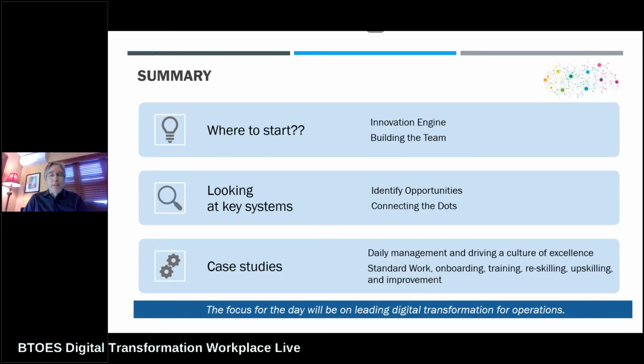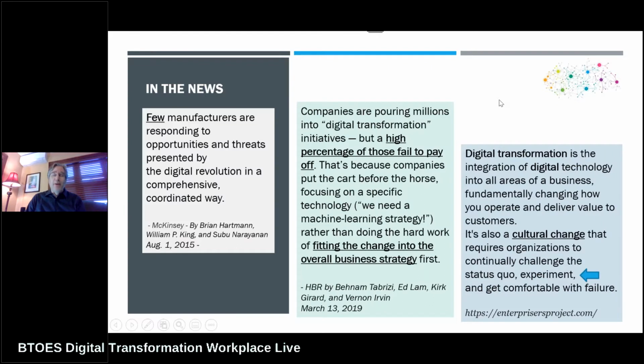So again, the focus of the day will be on leading this digital transformation. So I want to specifically speak to the leaders, the people that are initiating these efforts, that are driving these efforts, that are trying to bring it home and actually implement. So if you look at the news, and there are tons of articles, if you search digital transformation, Internet of Things, Industry 4.0, you don't see a lot of specific success stories in operations.